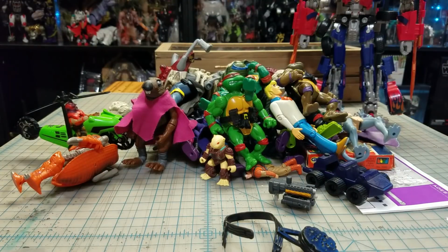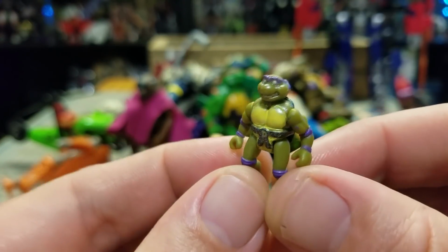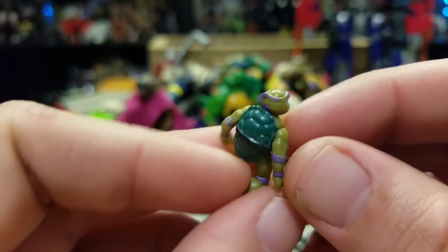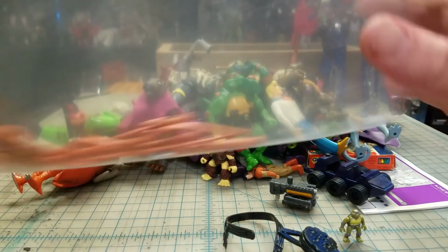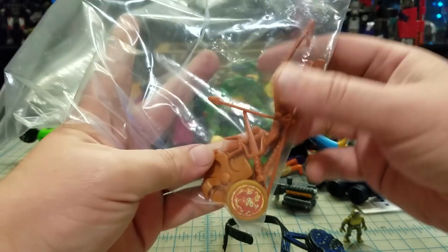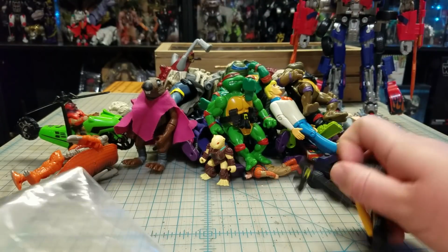And then, I got a tiny little movie star Donatello. Or was this the Toon Turtle Donatello, I mean? But it goes to one of the little micro playsets, so I gotta be careful not to lose that little guy. And then I got just some other random figure weapons for Ninja Turtles. So, a lot of the brown pieces. So, yeah. Some extra parts and whatnot.